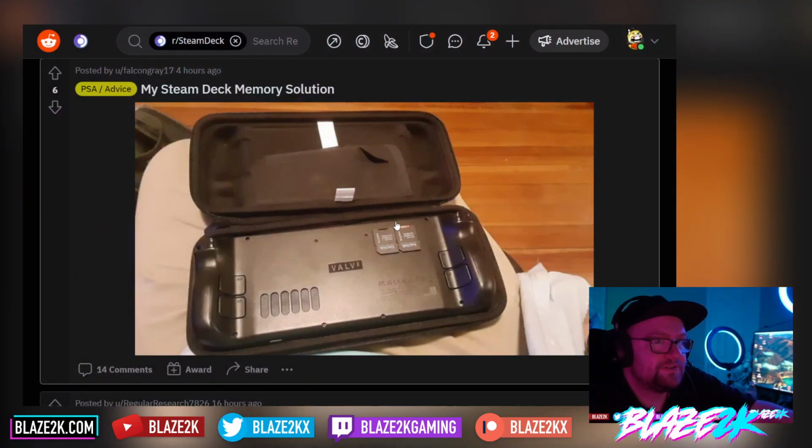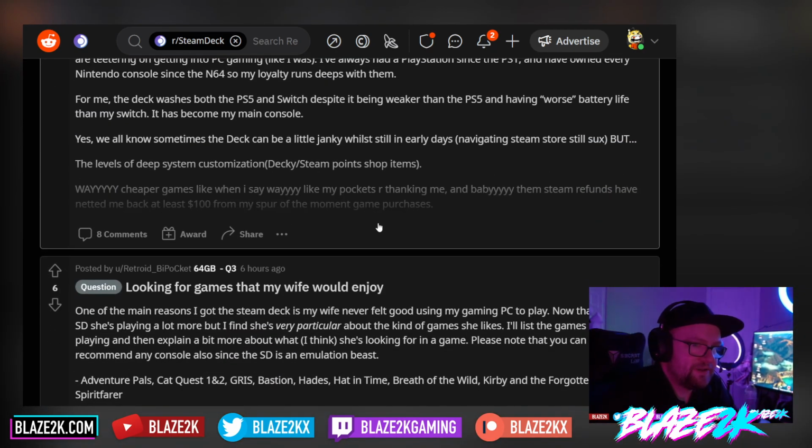Oh, and look at this guy. My Steam Deck memory solution. Is he stuck? Oh, it looks like he's basically glued a couple of the micro SD card adapters to the back of his Steam Deck. And then whenever he wants to switch the micro SD out, he just uses his fingernail to slip it up. That's pretty cool. So there we go, guys.